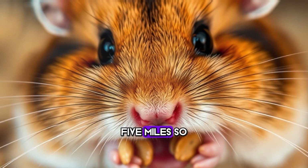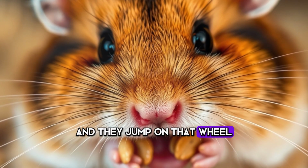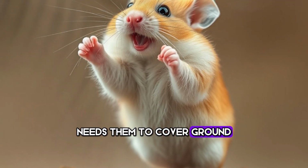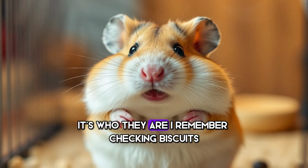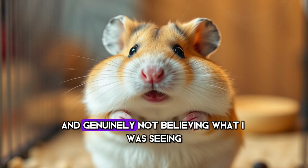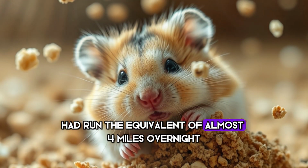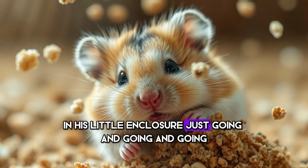5 miles. So when your hamster is alone at night and they jump on that wheel, they're not playing. They're running because something in their body and brain needs them to cover ground. It's compulsive in the best possible way. It's who they are. I remember checking Biscuit's wheel counter one morning and genuinely not believing what I was seeing. This tiny, fluffy creature had run the equivalent of almost 4 miles overnight in his little enclosure, just going and going and going.